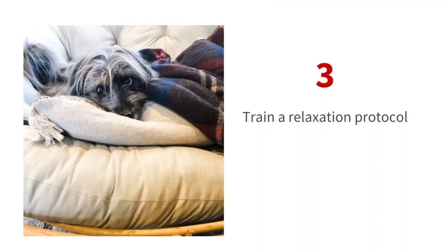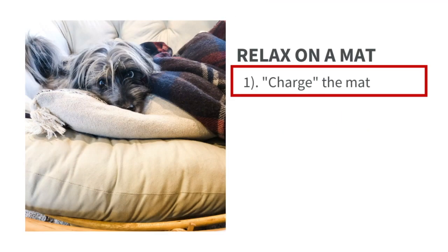So we said train a relaxation protocol. That's what we're talking about. And charge the mat was the first step here. This is the third attempt at me doing this with one of my pet dogs. So this is what I'm actually looking for.